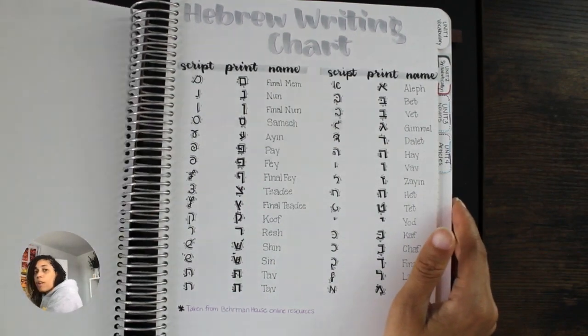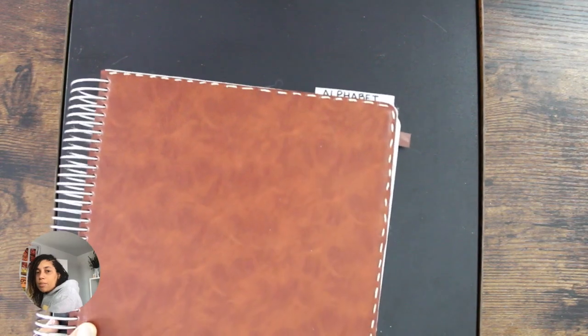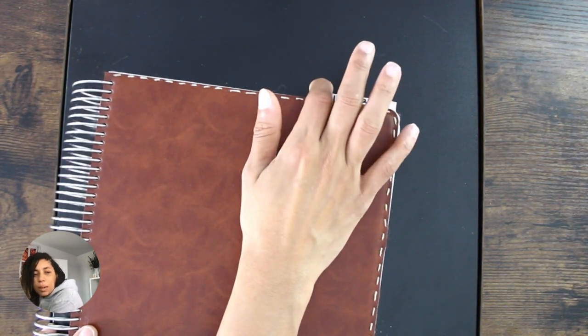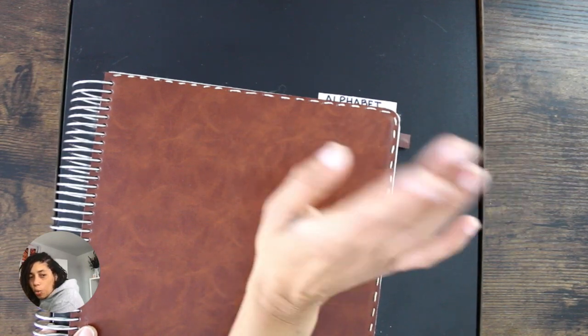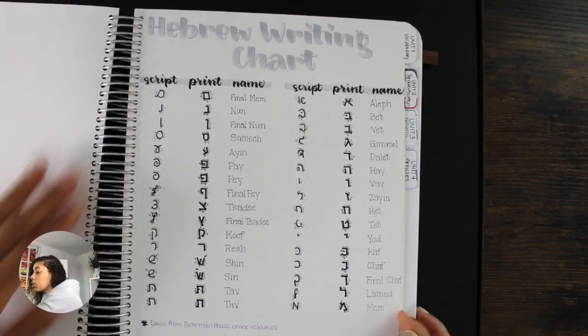Like as you saw when I first opened the notebook and when you shut the notebook, you don't have anything sticking out. It's smooth all the way down. When you have tabs that stick out like this, there's much more chance of them getting damaged, which annoys me because I'm a bit of a perfectionist. So I wanted to try this method. I do like it. I like the way it looks.